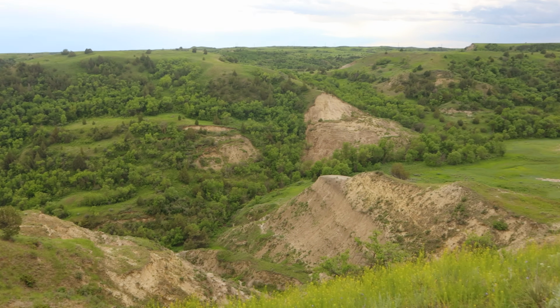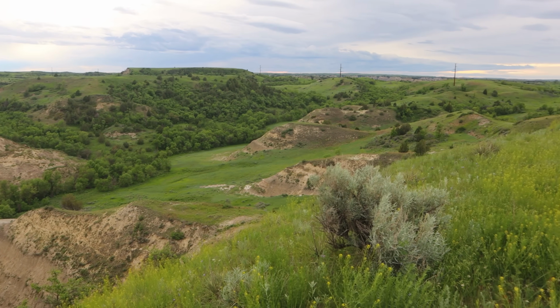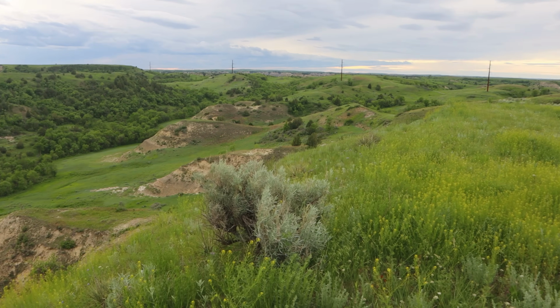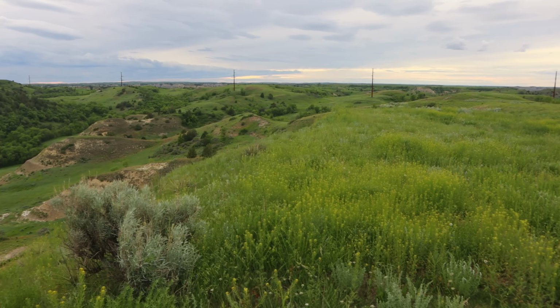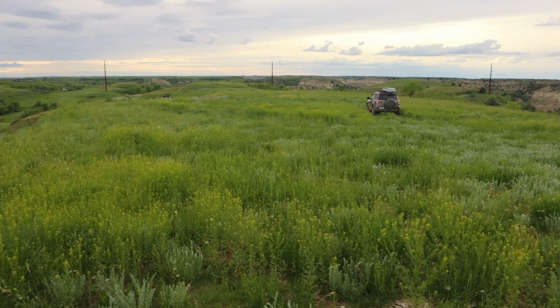Beautiful time of year to be out here with all the green grass. If you were to be here in the fall, I'm guessing this would all be brown. I don't remember when or what time of year it was the last time I was here, but it was not this green, so I'm really happy with this.